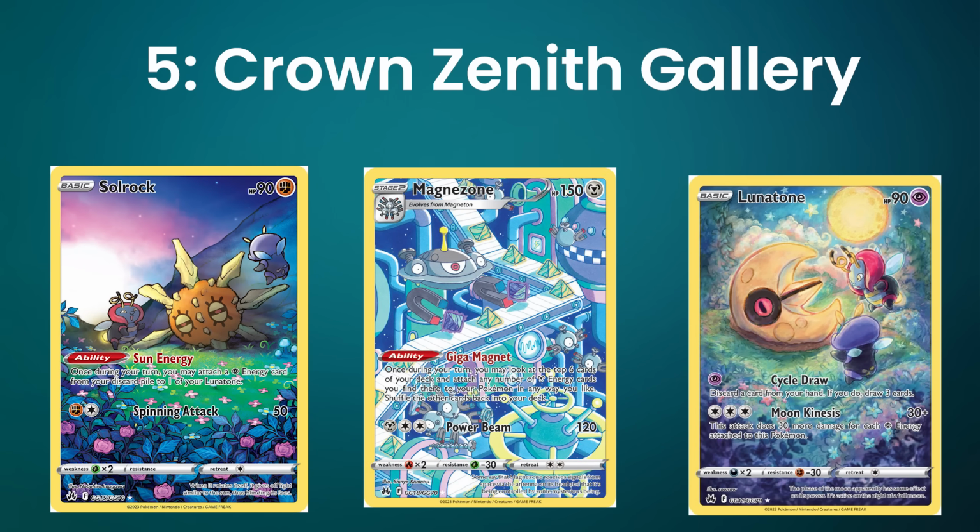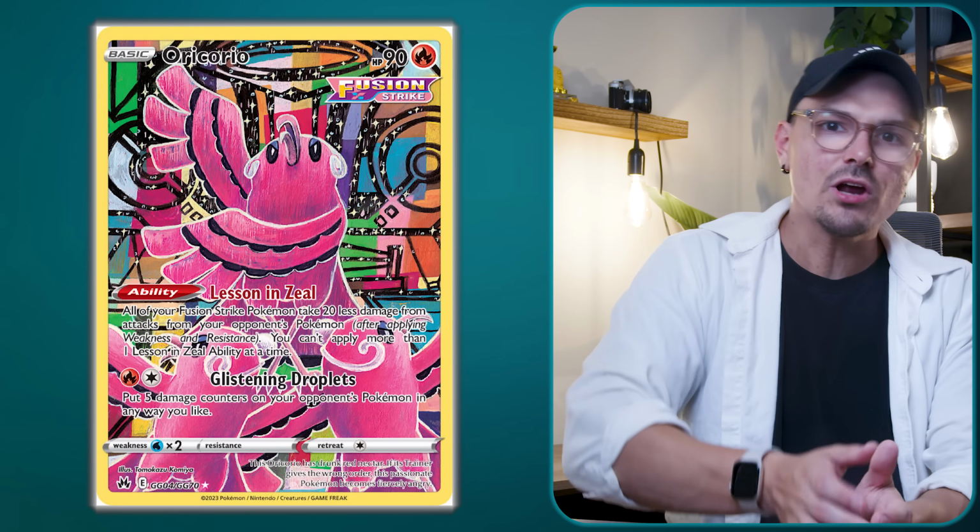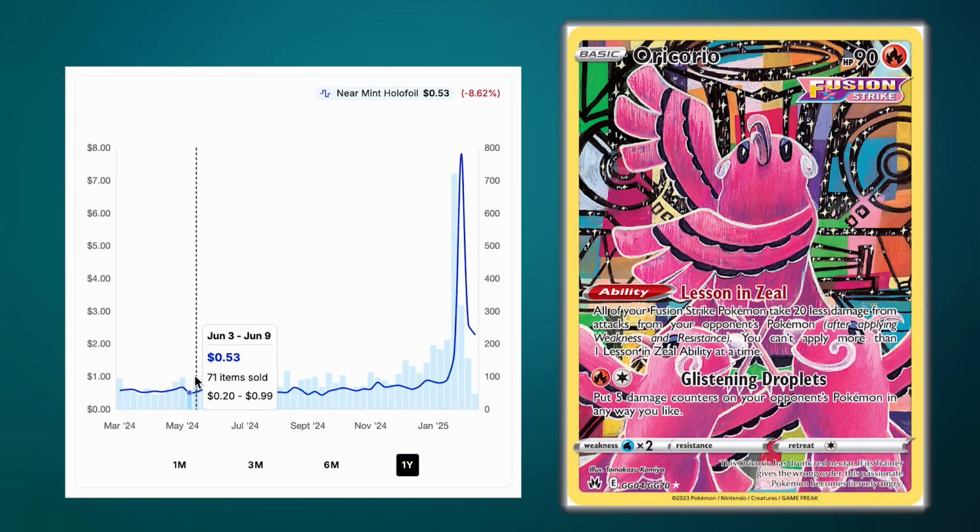Now in spot number 5, it is the Crown Zenith Galarian Gallery cards. So during the whole Kamiya buyout that just happened, we saw a bunch of cards be super manipulated, such as Drowzee, Baxcalibur, and Brute Bonnet. Though Oricorio also had a similar situation, and when I looked at this card, this gorgeous card was sitting for 70 cents most of last year.